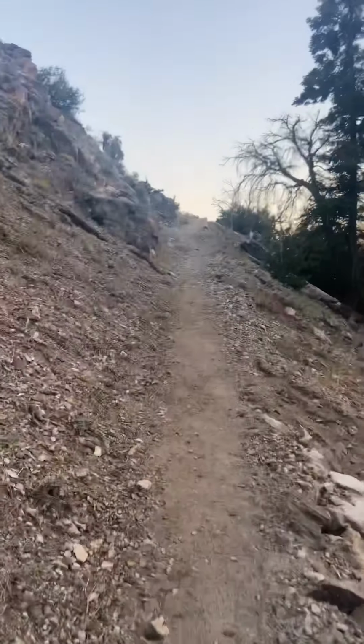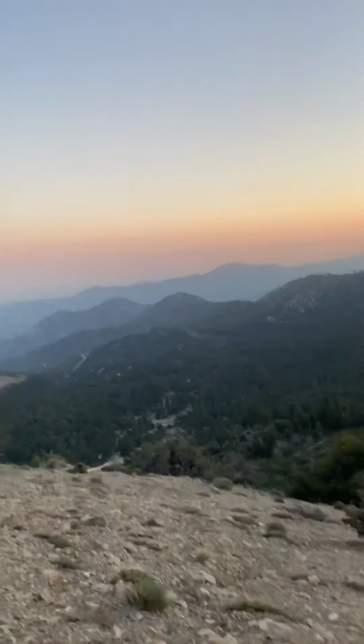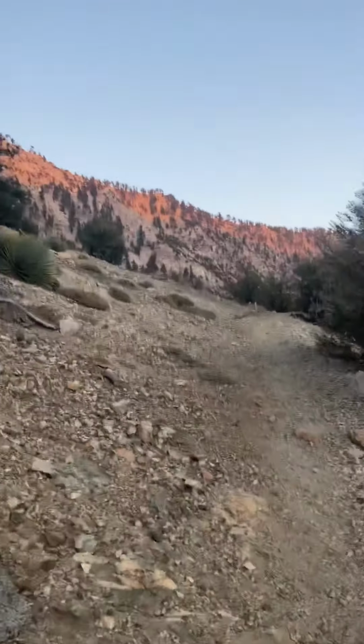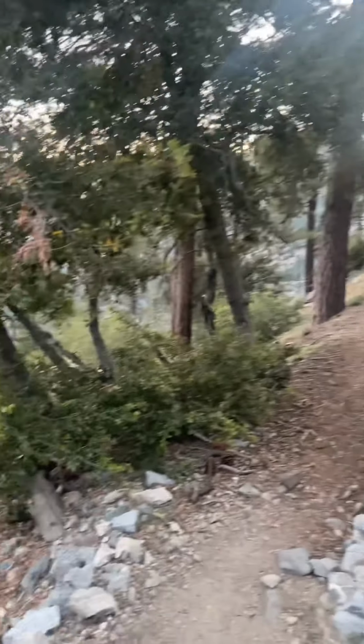Almost up. It's kicking our ass. But I got my stick and these boots. No, we're not almost there, but at least we get to see this view. Woo. Almost there. What the hell? The moon looks like it's moving. All right, keep on going.